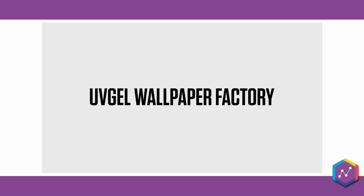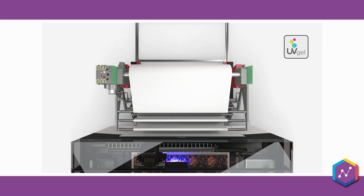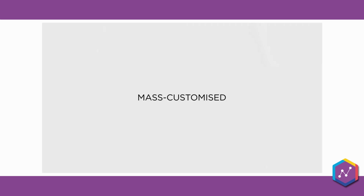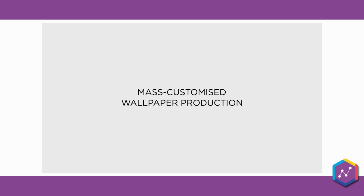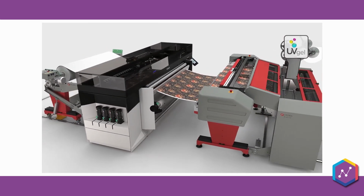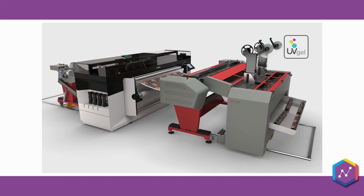We know that the industry and specialists are looking for a high volume, reliable, true production solution. So we came up with the UVGEL Wallpaper Factory. If I had to describe it in one sentence, it would be a high volume, true production, digital wallpaper factory on a compact footprint. A factory in a box, actually. This is what it looks like.